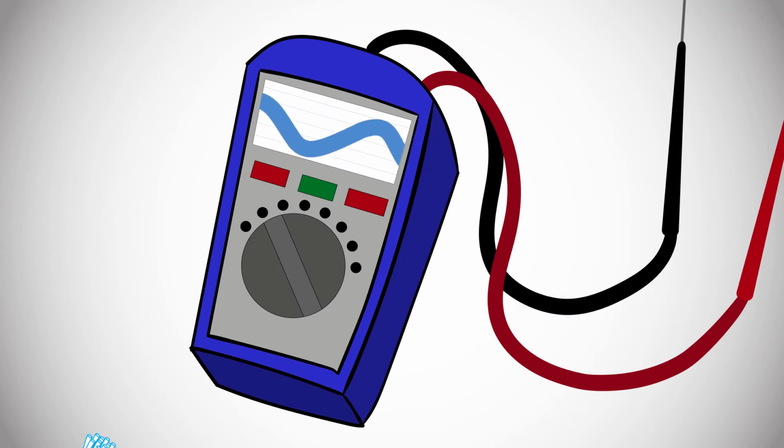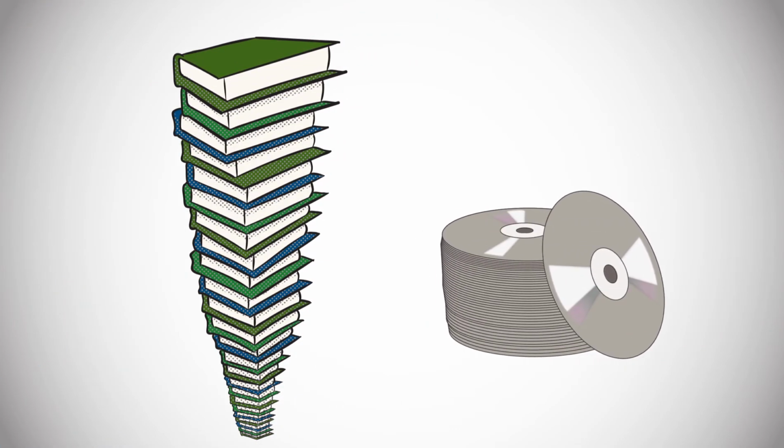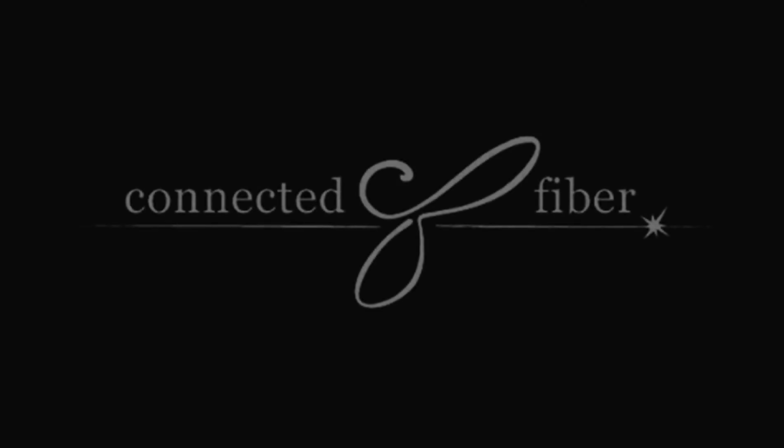Upon completion of your diagnostic report, Connected Fiber will provide you with a complete paper and digital copy that will outline any issues and provide peace of mind that your system is running to its fullest potential.